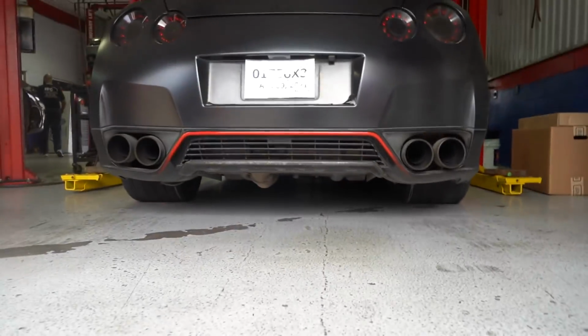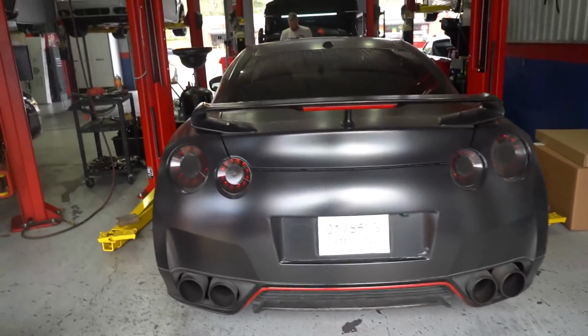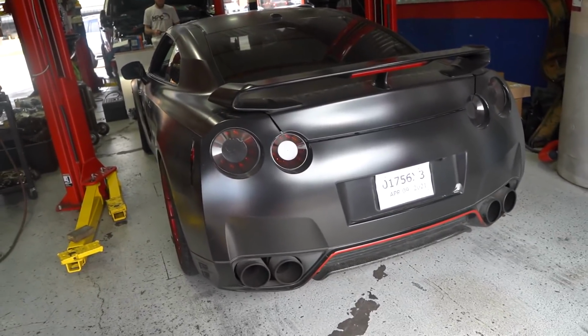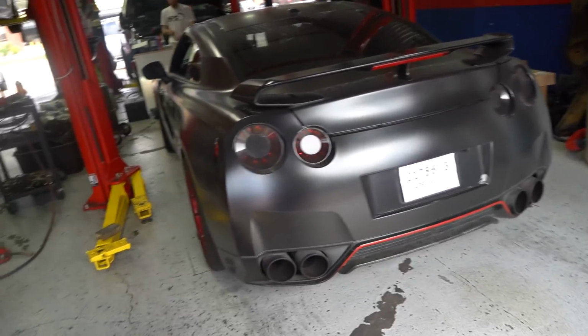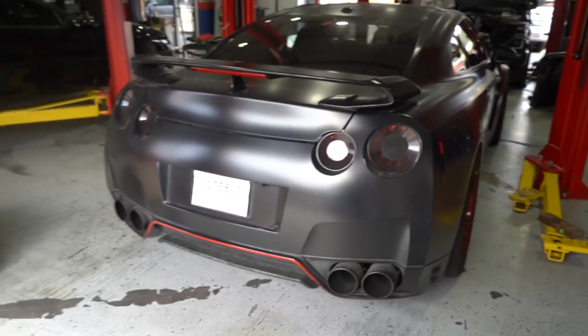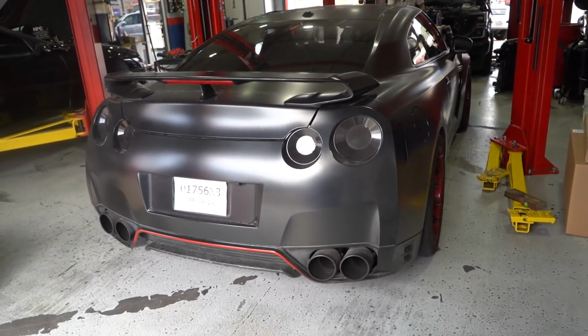Next thing that needs to get replaced on this car, showing wires on the back tires. Gonna take this to Discount Tire, get the new tires put on, so I don't die. That'd be preferred. I'm not trying to die just yet. And if I'm gonna die, please make it in a 2,000 horsepower car, not a 600 horsepower car.